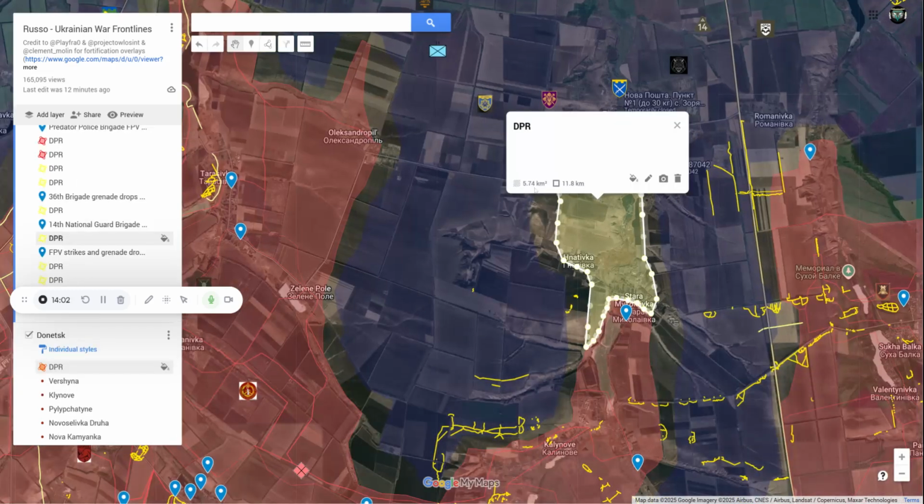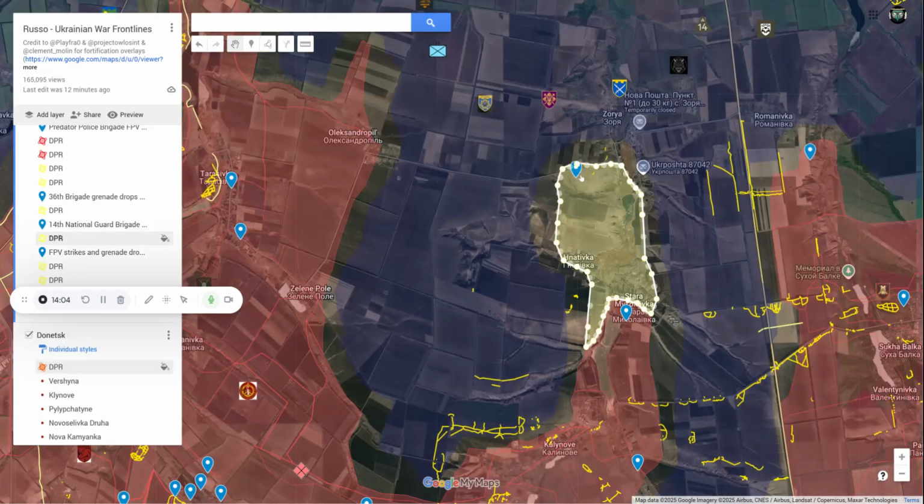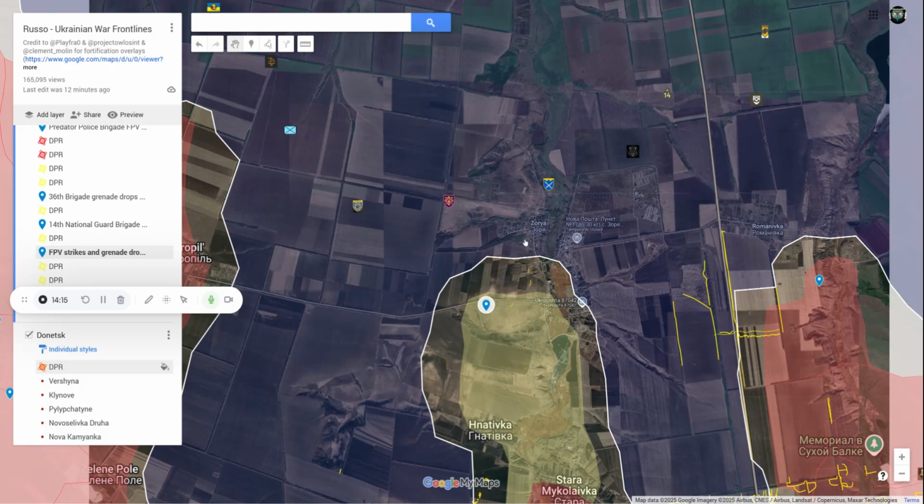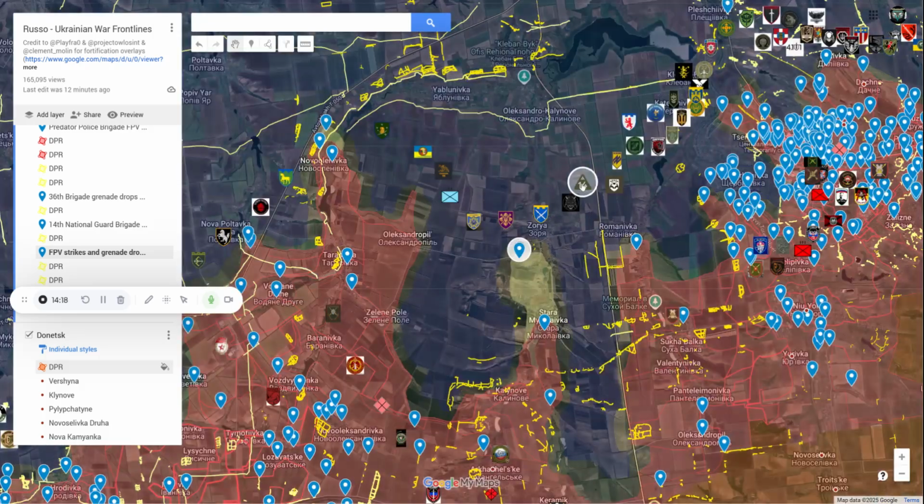And just as a reminder, the Russians advanced nearly 6 square kilometers, and this geolocation is from May 14th. It shows FPV strikes and grenade drops onto individual Russian soldiers as they were advancing through open fields and tree lines with the hopes of reaching Zoria. And they've done so at a rapid pace.